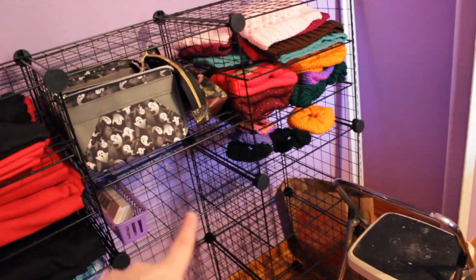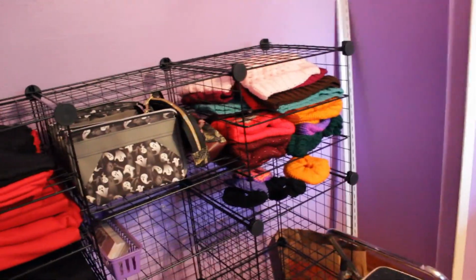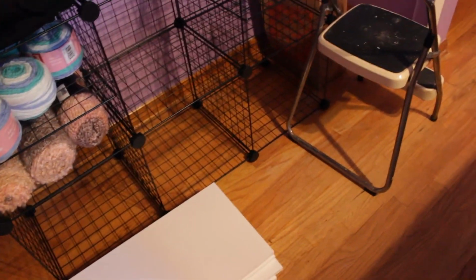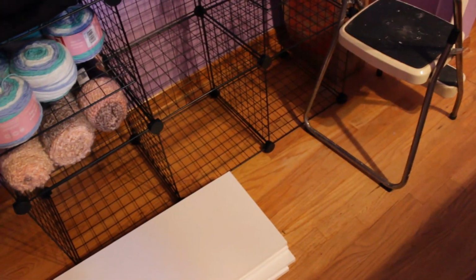Don't know where I'm gonna put this yet. I might deconstruct it and just put it somewhere else. I would like to also put this in the closet, maybe on the bottom. I don't know. We'll have to see how far up I put the shelves and how I can configure them. I only bought 6 shelves to start out with just because I didn't know how much I would need.